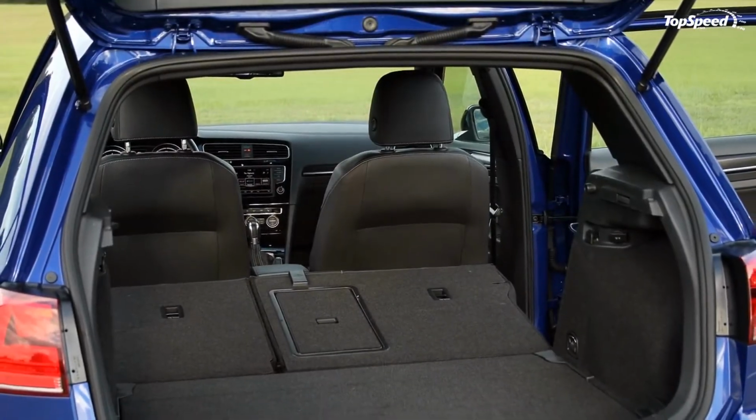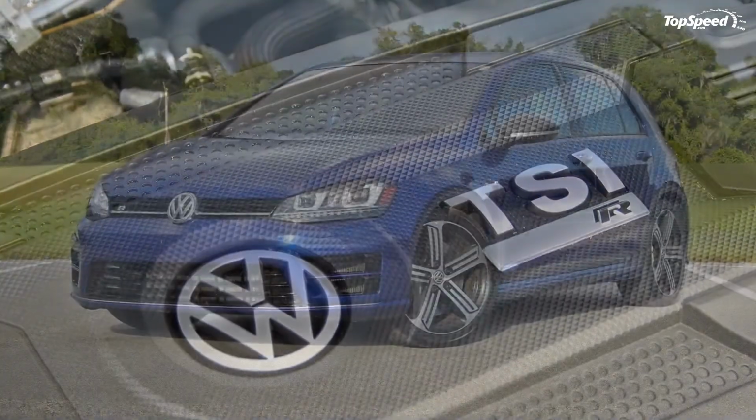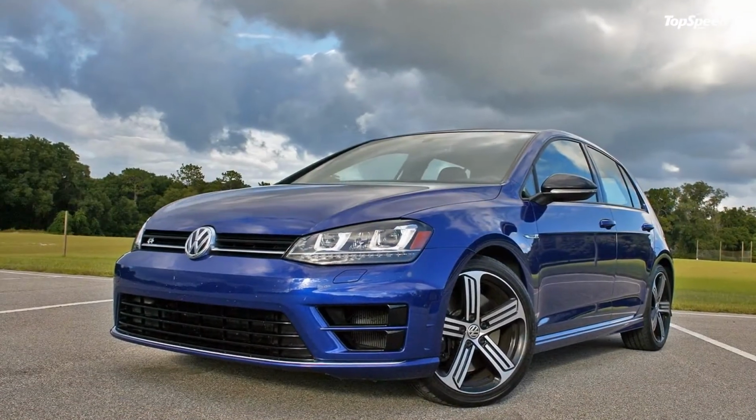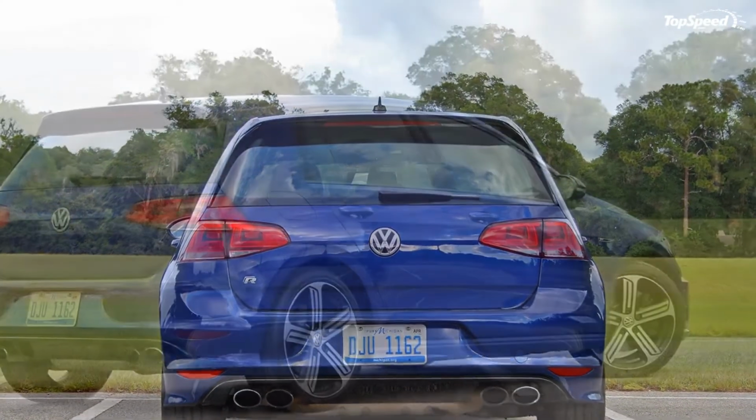Prices are still high with the Subaru, with the STI starting at $35,195 for the base trim and $39,995 for the STI Limited. Find out more about the Subaru WRX STI here.